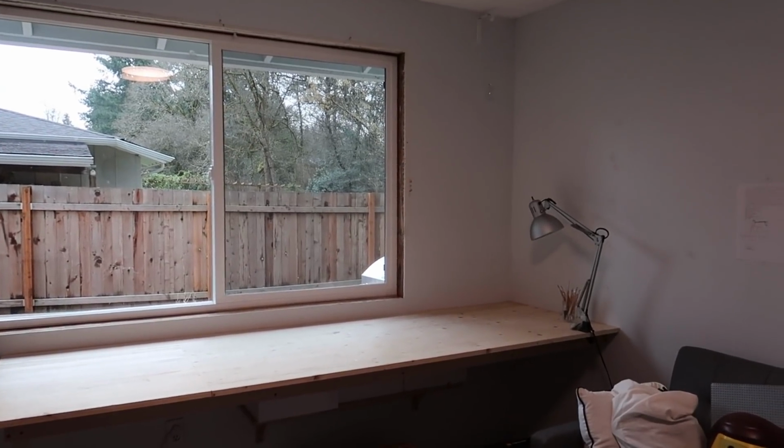So stay tuned. Okay, guys, it's night time and Joat is done with the big part of the window, because he still needs to do the frame. The trim, yeah, trim. And we have a lot of other plans to change things around here.